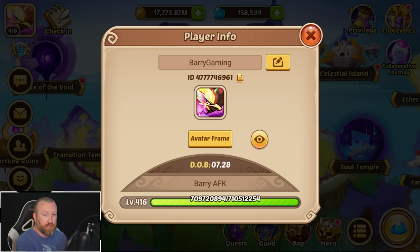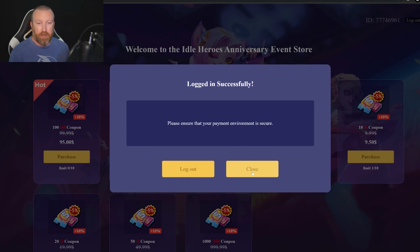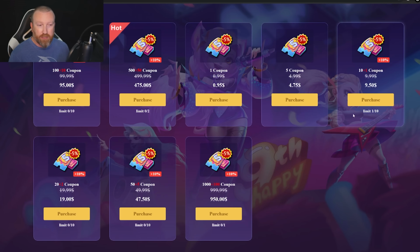So once we do that, we can jump back over here. We can copy and paste in that ID and continue. And it's basically going to say, hey, is this your ID, this your server number, this your character name, and this your platform? Once you do, you confirm, and now you are logged in. And once you do, you can now go ahead and do some purchases. You can see I did a $10 one earlier just to make sure all the systems were working properly and everything. So I already did that.